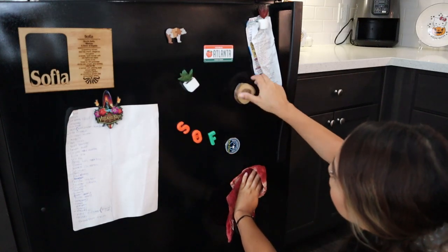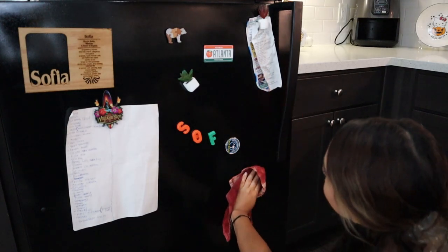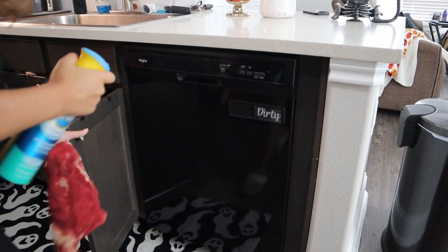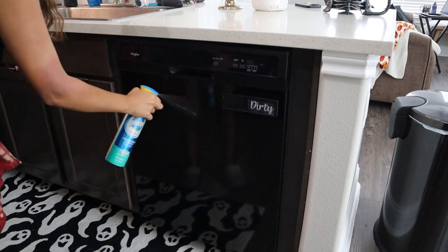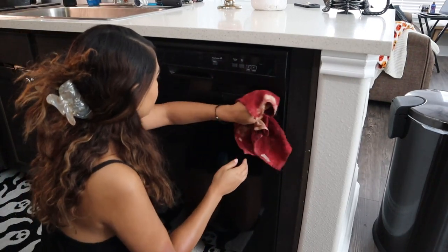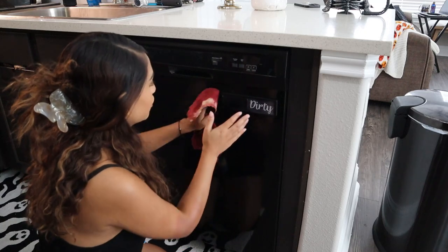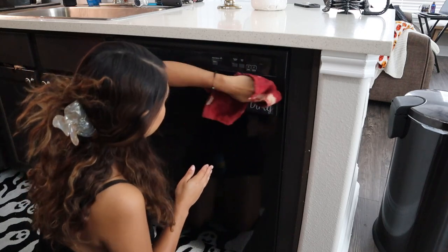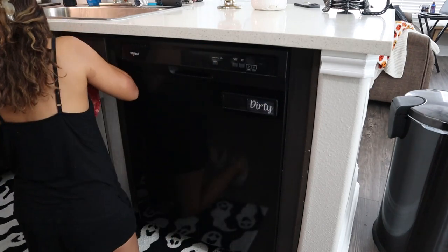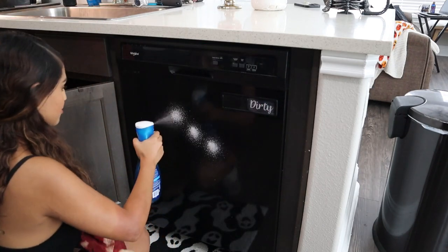Oh my god, why is this falling off? Because it's wet. Then we're also going to get this as well. Clean, dirty, clean, dirty. It's actually dirty right now. This may call for some Dawn dish soap.